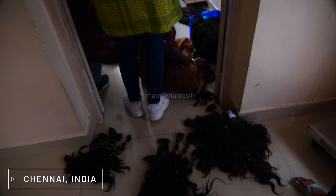So these are the ponytails. These are the ponytails. Oh wow! Look at this one. This one's color. No, these are all raw ponytails, not colored. I think it's talking about the roots. Yeah, see, these ones, before they cut it, they would have already dyed it.